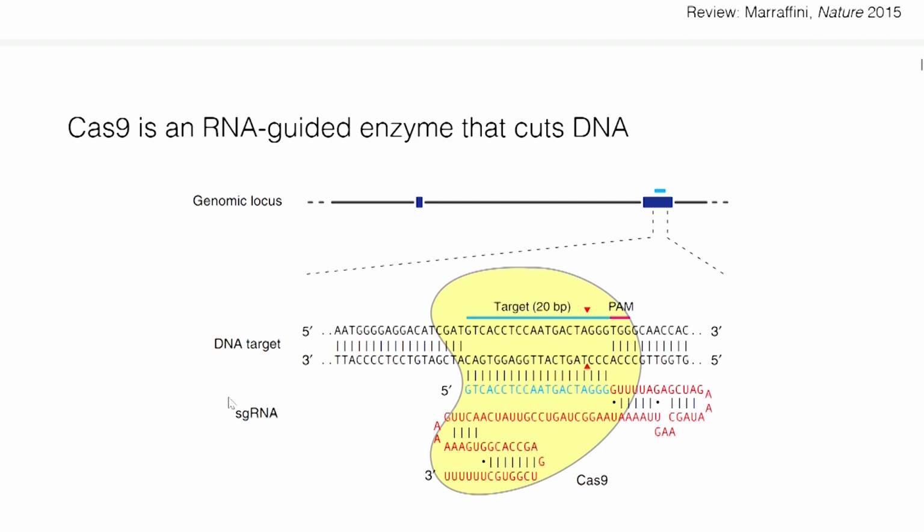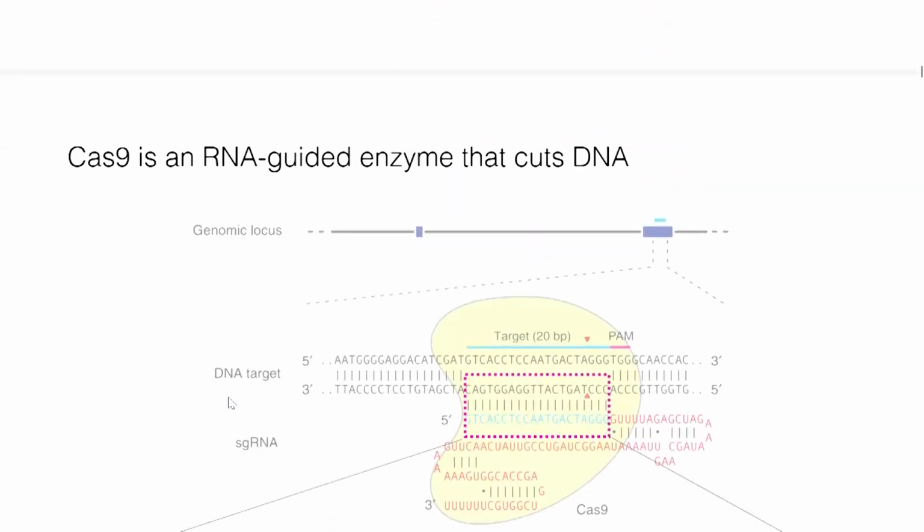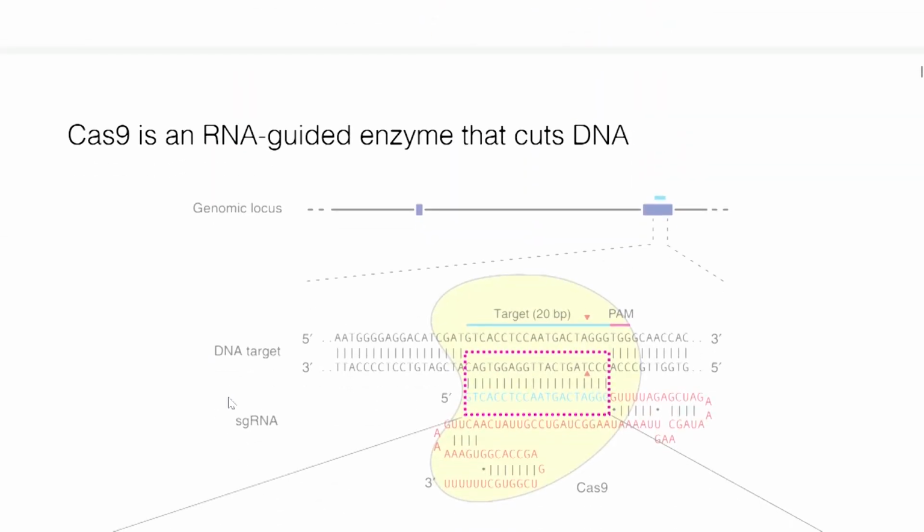It can do this only if the target site is right before what's known as a protospacer adjacent motif, or a PAM. This is a 3-nucleotide sequence, NGG, that licenses Cas9 to be able to cleave things. So basically, this is a single platform.